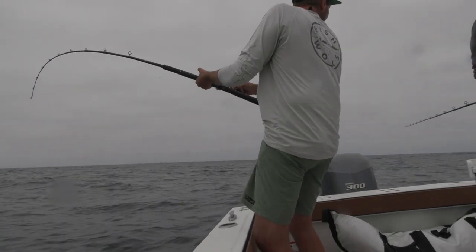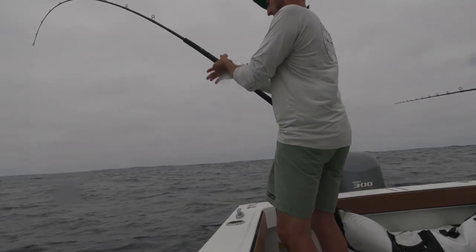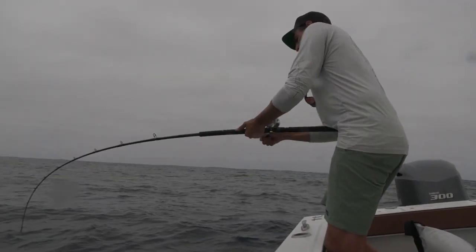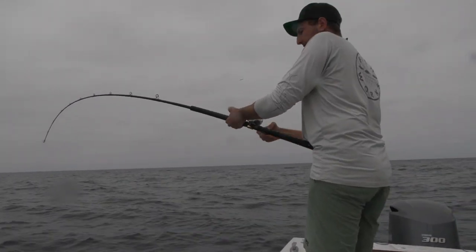Birds in right over here. Yeah, there's still fish all around us. They're just not under the boat. I got deep color. Is it coming close? Yep. Nick? Yep, he's right here. Oh, yeah. Yeah, he's close.